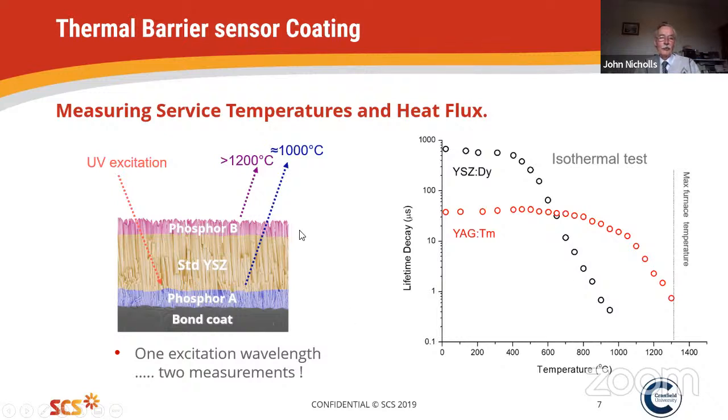This then, for the first time, allowed you to measure heat flux. Because knowing the surface temperature, knowing the interface temperature and knowing the thermal conductivity of the ceramic in between, you can calculate the heat load needed into the system, and it provides an online monitoring tool for performance evaluation within your engine.